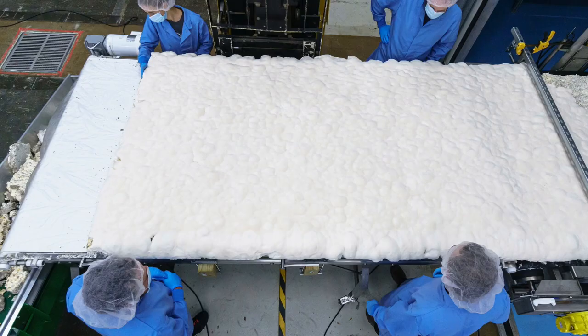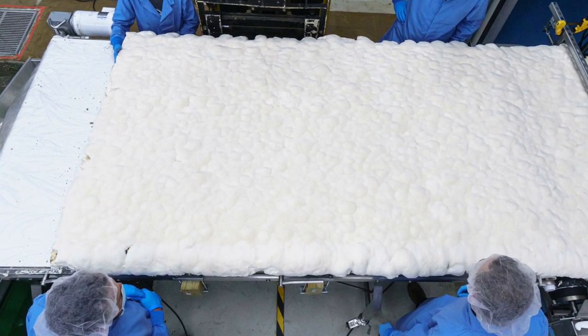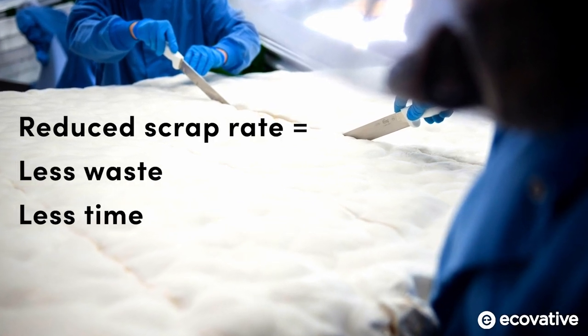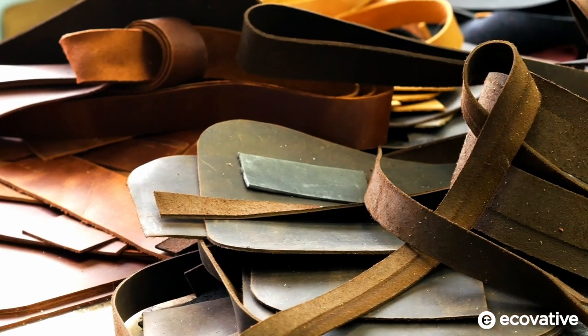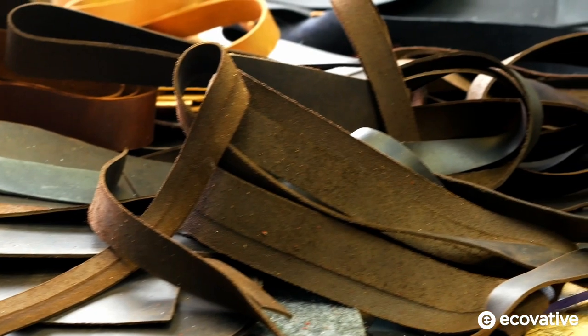Forager hides can be grown up to 27 meters in length and 2 meters in width. The variable sizes result in a reduced scrap rate, which means less waste and time, in alignment with one of the circular design principles aiming to minimize waste. That scrap that is generated is entirely compostable in just 4 weeks because it's entirely free of plastics.